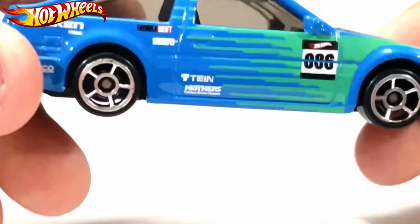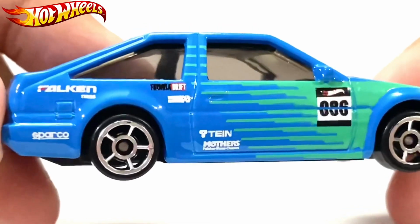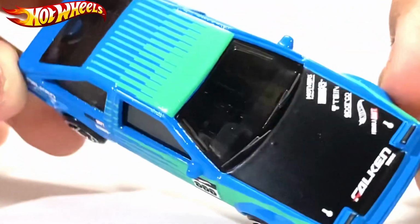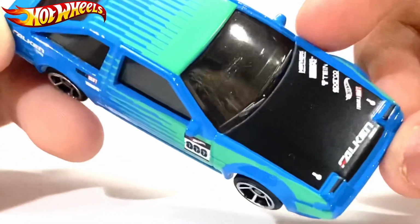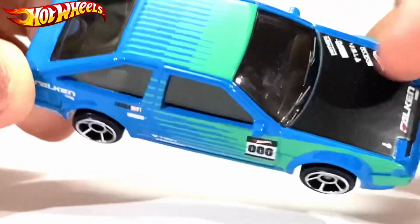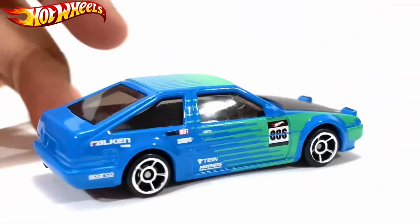So let's see. There it says Falcon Tires. There's a Formula Drift, K&N, Mothers, Parkour, and there's a 086. Looking on the hood, one of the same decals that was on the side. It's a black hood. This is matte, by the way, matte black. There's some outlines. Has the 5-spoke small wheels.